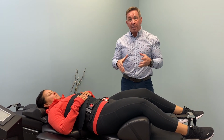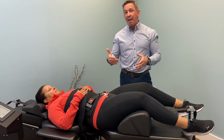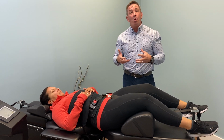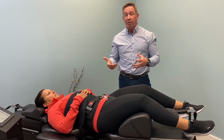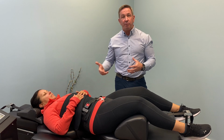If you don't correct a scoliosis, it tends to get worse because as we age, our bones soften, our hormones change, and the bones become more porous. So curvatures and lateralities tend to increase as we get older. So the only thing to do is to correct it while you're younger or while you still can.